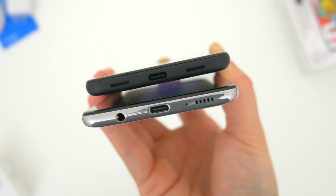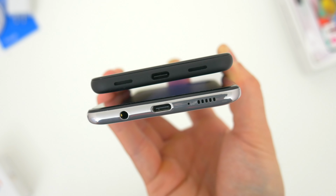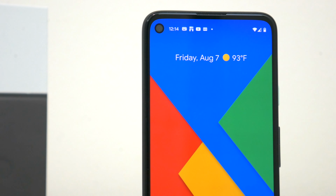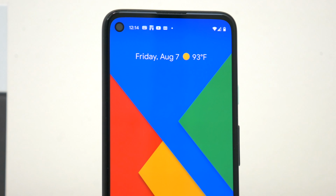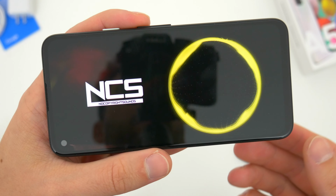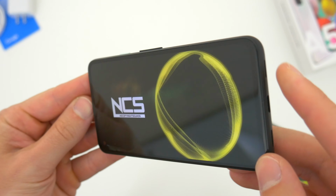Now, one other important difference here actually is with that speaker setup. The Pixel 4a has dual stereo speakers with the one down below and a second one in the earpiece, while the A51 has just the one single downward facing speaker. And in my opinion, the Pixel 4a sounds quite a bit better overall. Here's an audio sample so you can get an idea.